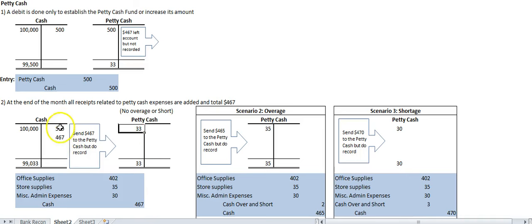The entry to recognize the reduction in cash of $467 goes here. So this entry recognizes the reduction in cash from this account, and it recognizes the fact that it goes to the petty cash account. This entry sort of pretends that we paid it directly from the cash account to begin with, which isn't true. It's going to lower the cash account, but that's not a problem. You'll reconcile because you are going to take $467 and you are going to transfer it over to the petty cash account. And the petty cash account is now going to be replenished, and the custodian is going to literally have $500 cash in the drawer, right?